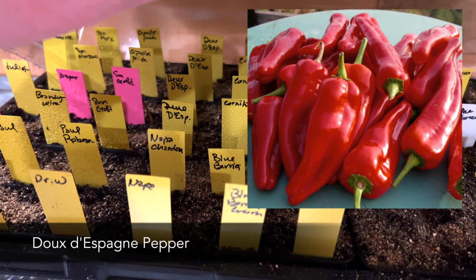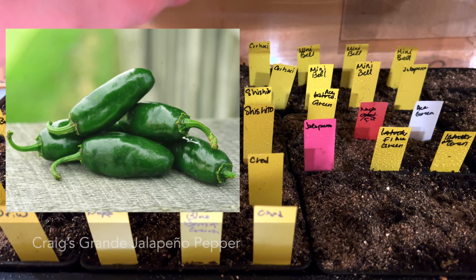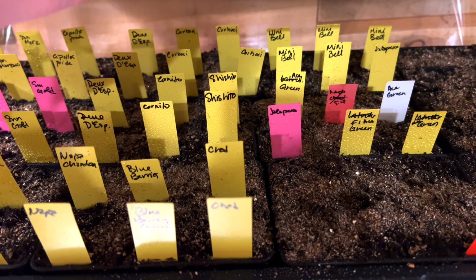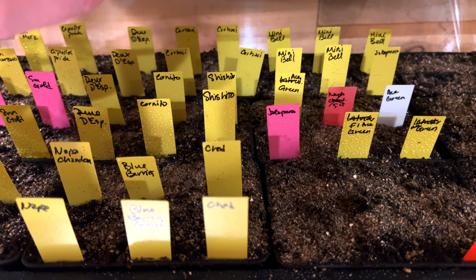2 shishitos, 2 cornitos, 4 Dulce Espanola, 2 for me, 2 for mom, 4 corbaci, 2 for me, 2 for mom, 5 mini bells, 2 jalapenos. Then I ended up planting 5 green peppers. I actually intended to do the Intruder variety, and I don't know what happened.